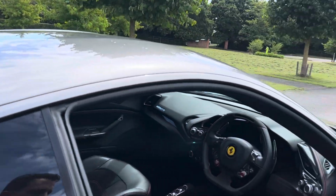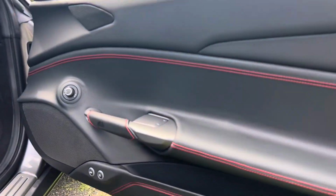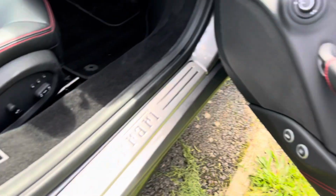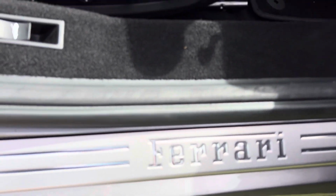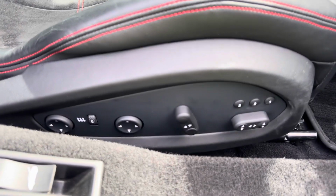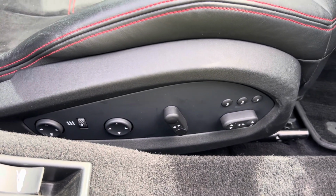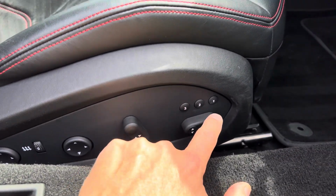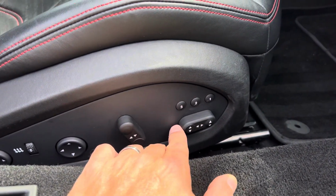So moving to the inside, you've got this lovely Nero leather, which is black, and a rather nice Rosso red contrast double stitching all the way around. And you can see they're all in lovely condition. The Ferrari kick plates, and then you've got the electric memory seats. So I'll just try and zoom in on that a bit better. There we go. So you can see you've got memory functions here.